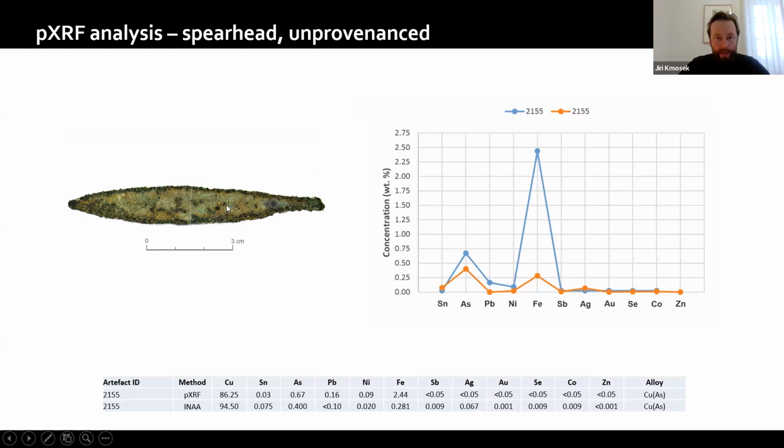This is the spearhead, it's unprovenanced, and this is a typical example of a fully corroded object. But we were able to take a sample from the core and analyze it, and we can see some differences in chemical composition. By the XRF method, we can see a very high content of arsenic on the surface, also a higher iron content, lead content, and a little bit of nickel content.